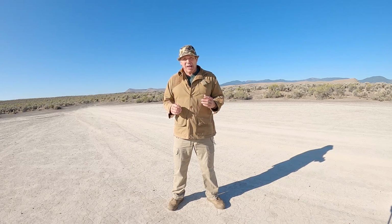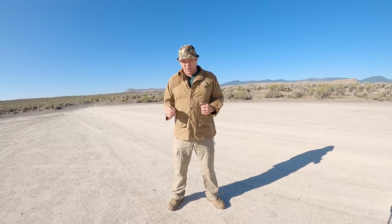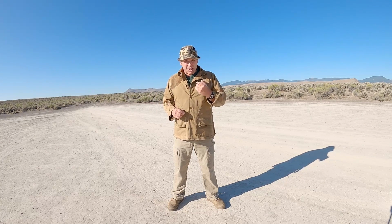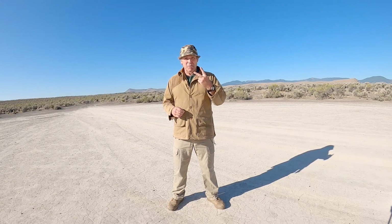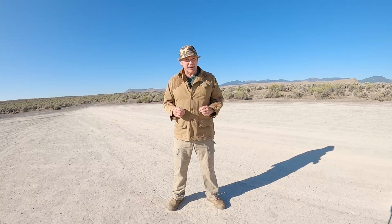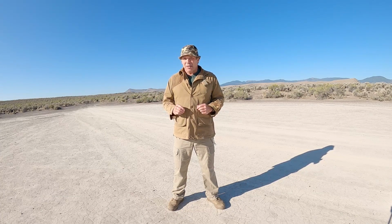Now, in talking about what kind of effect we could get at those longer distances, there's two factors that go into it. One, how much penetration are we going to get with each individual pellet and how much damage are those pellets going to do? And two, how many pellets can we expect to hit the target because of pattern entropy at such long distances? Let's start with a demonstration of pattern entropy.